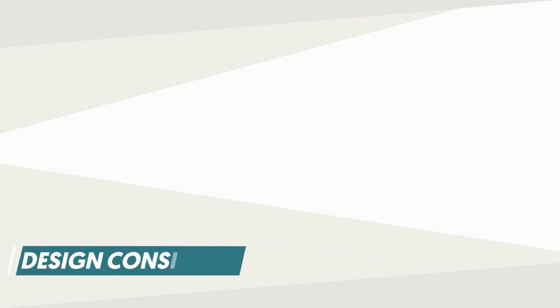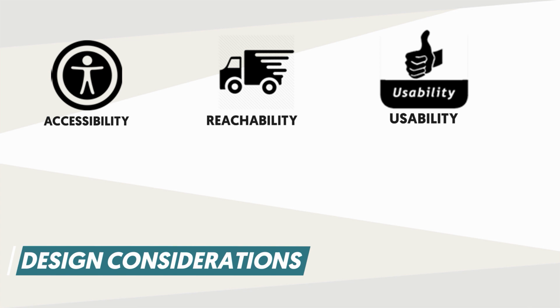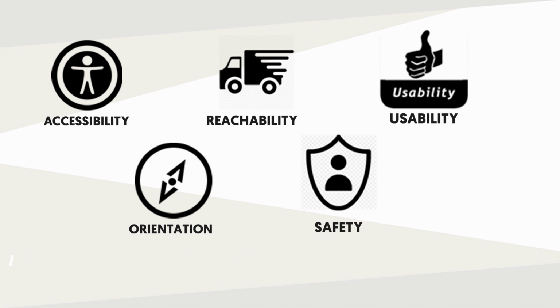Here are the design considerations I applied during the design process. First is the accessibility of the site, then the reachability of the people to the building, usability of the site, orientation of the building, and safety of the users.